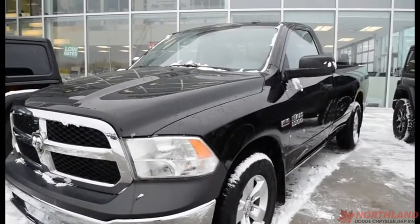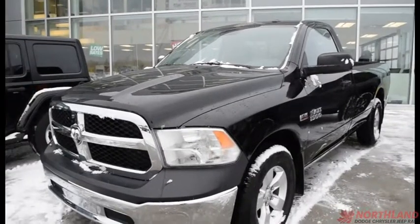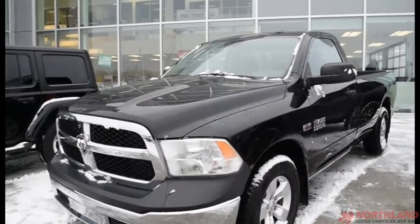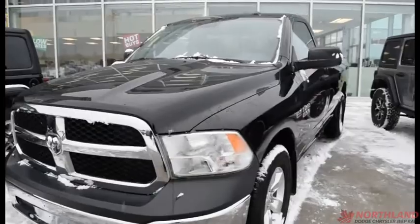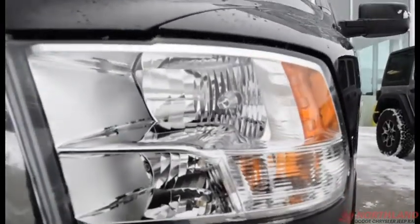Hello, this is Seth from Northland Dodge in Prince George, and today we're taking a look at a 2015 Ram 1500 ST. Under the hood it has a 5.7 liter V8 Hemi and a 6-speed automatic transmission. This guy is in black and it comes with the halogen quad headlamps right there.